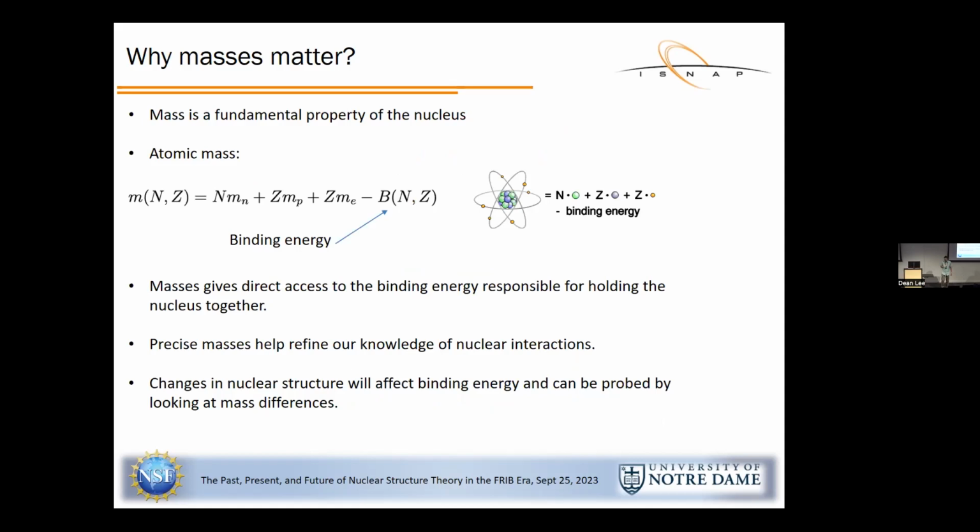Okay, why does mass matter? Mass is a fundamental property of the nucleus. If you compute the mass of a nucleus, it's simply the sum of its nucleons. If it's the atomic mass, you have to factor in the electrons, minus the binding energy. As you can see from this relationship, you have a direct relation between the mass of the nucleus and the binding energy, which is the energy responsible for holding the nucleus together.